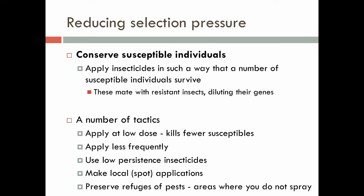So what do you do in that case? How is it that you can reduce the selection pressure to make your BT corn last longer? Well, what you can do is you can intentionally build places in your system where susceptible individuals will survive. Essentially, this would be, say, applying insecticides in such a way that a certain number of susceptible individuals survive, and again, these will mate with the resistant individuals and dilute out their genes.